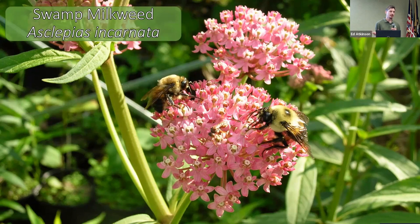The name swamp, it behaves pretty good in average garden soils as well, but it can definitely take it pretty wet.